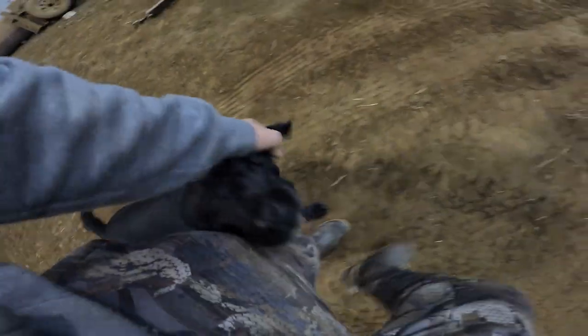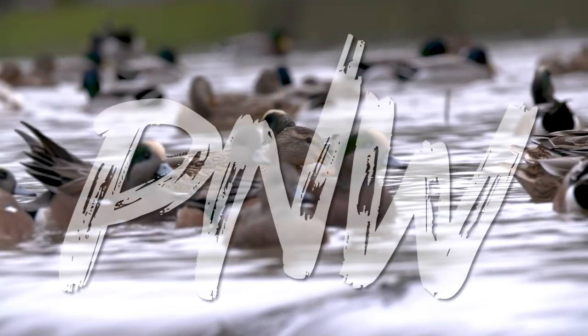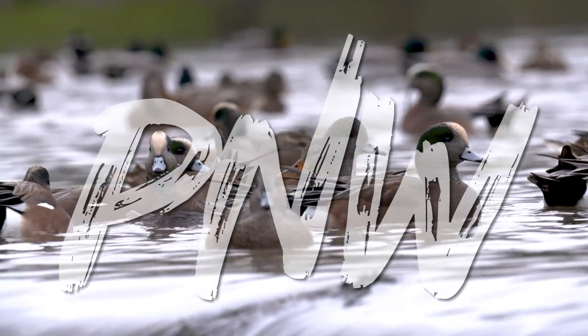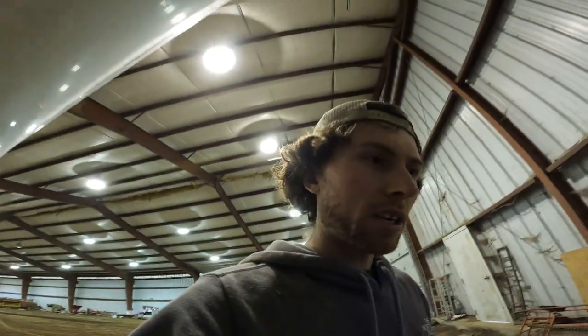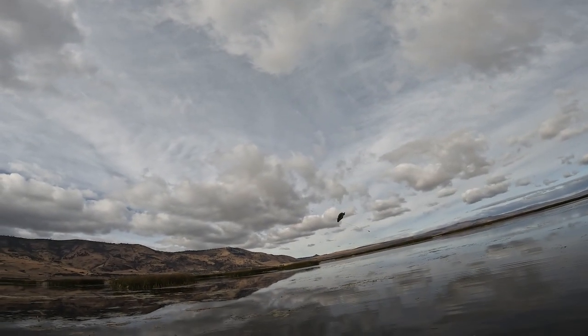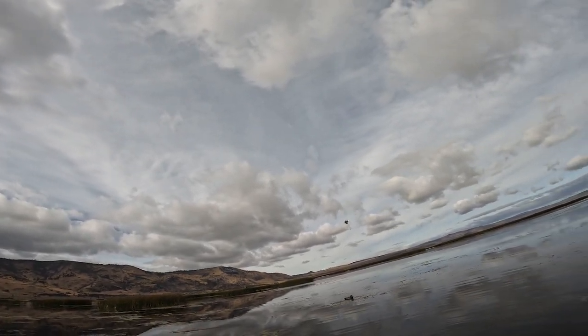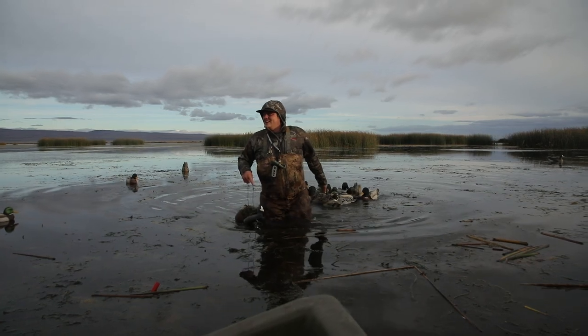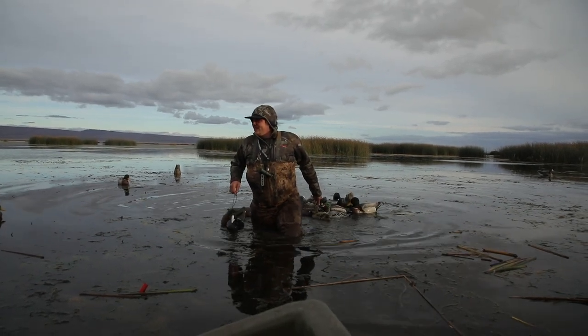So there's a lot of variety in the Pacific Northwest all the time, but I want Texas rigs. Texas rigs for this time of year are awesome. We don't do a ton of river hunting this time of year. We just gotta grab Texas rigs. They're easy to put out, they're easy to pick up. Just makes everything so much easier. I'm gonna grab the rest of this stuff, wrap it up, and get on the road.